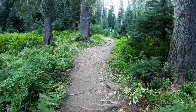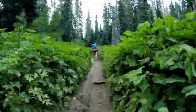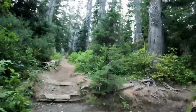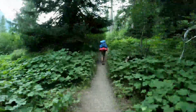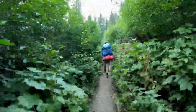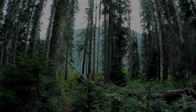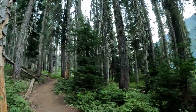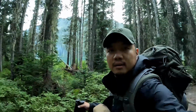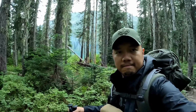All right, we're off to Alpine Lake. There's Lake Hyas. We're gonna try to look for a camp spot and then pitch our tents, get settled in, and maybe if we have time we'll fish. If not, we'll do it first thing in the morning.